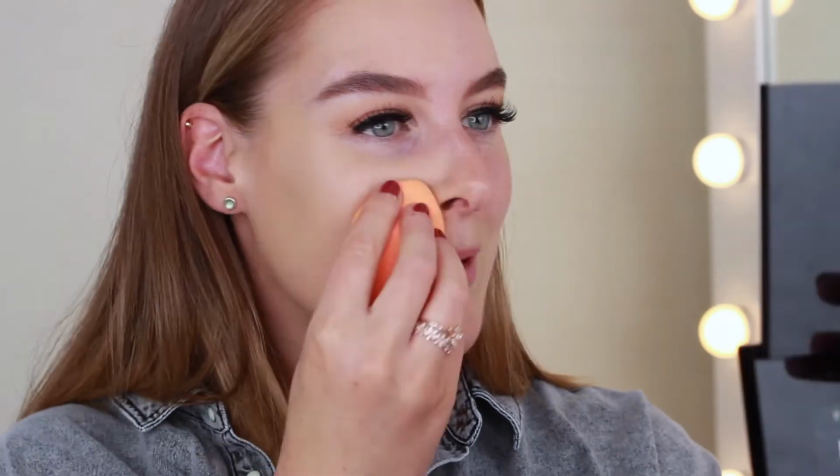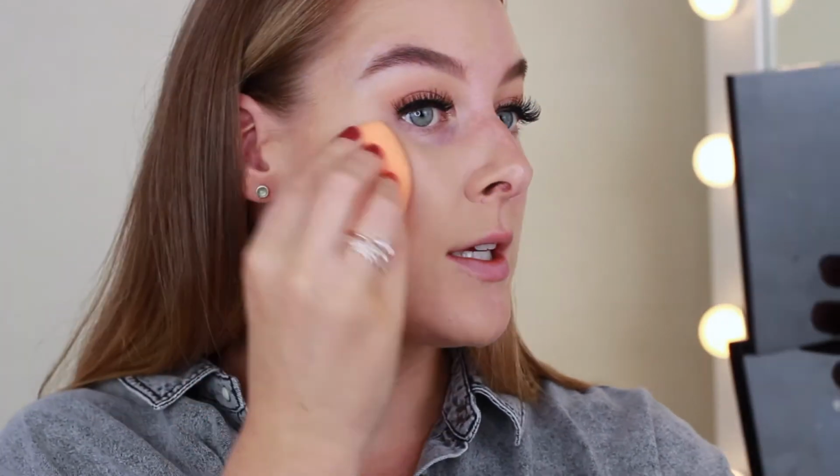Even though I am quite fair, my undertone is really yellow, so in a lot of other foundations I find it hard to find a shade which is quite fair but quite yellow at the same time. But yeah, that definitely went 1 or 2 shades darker once it set, and it does set very quickly as well. The finish is very beautiful. I would say that gave a medium coverage. I'm going to do the other side before I try and build it up, because I want to see if it looks cakey when you start to build it up.